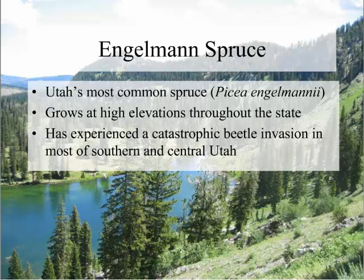But Engelmann tends to grow at high elevations, like at White Pine Lake in the background of this slide, up in the Cache National Forest. And it's experienced a significant, even catastrophic beetle invasion in most of southern and central Utah, most evidenced in the areas around the Manti, near Sanpete County, and down in the Dixie near Bryce Mountain, in southern Utah.